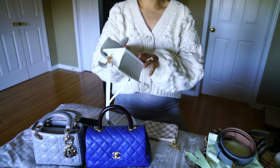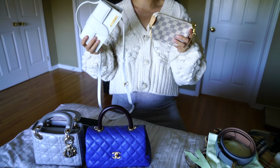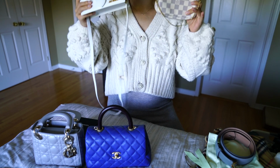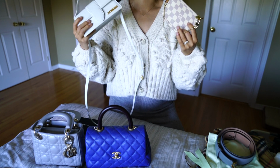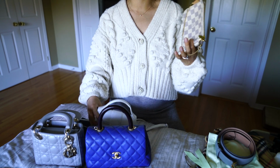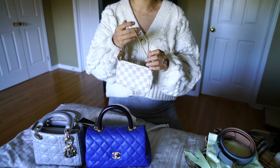At the end of the day, these two pieces don't get used very often simply because of the color. They're both really light in color, and I find I'm just not comfortable carrying these pieces when I'm going out with my daughter. I just find they're too easy to get dirty, and maybe it's just in my head, but I find they're a bit too delicate.